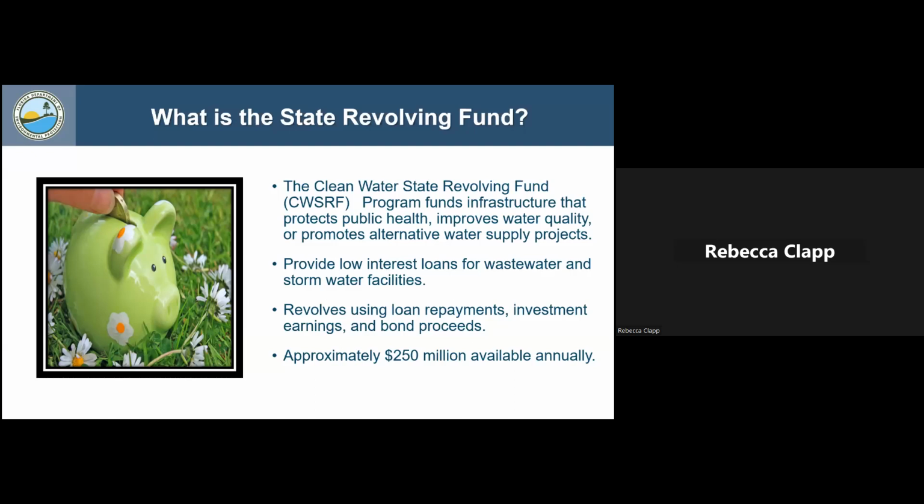The fund revolves using loan repayments and investment earnings and bond proceeds. The fund's been around since 1988 or so, and we've funded over $6 billion in projects to date. We fund approximately $250 million in projects annually. It fluctuates a little bit. As I'll cover a little later, we've had a little bit of an influx of money with the bipartisan infrastructure law. So we'll get to that in a minute.